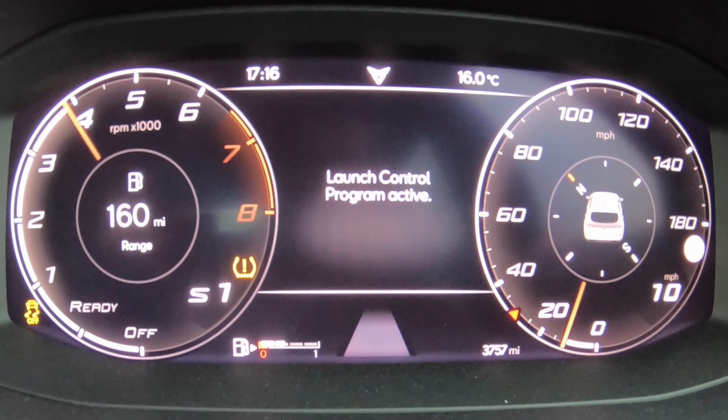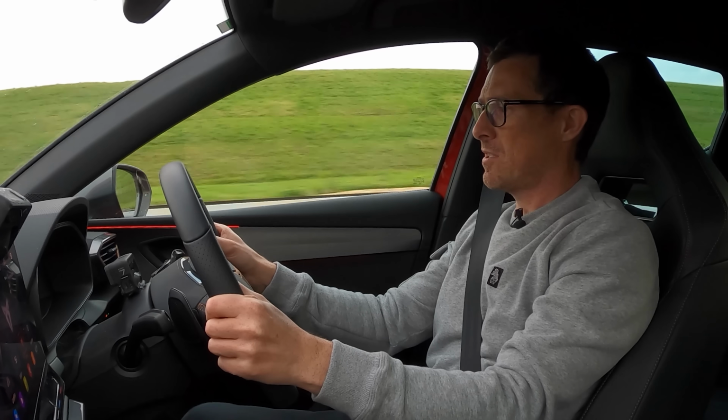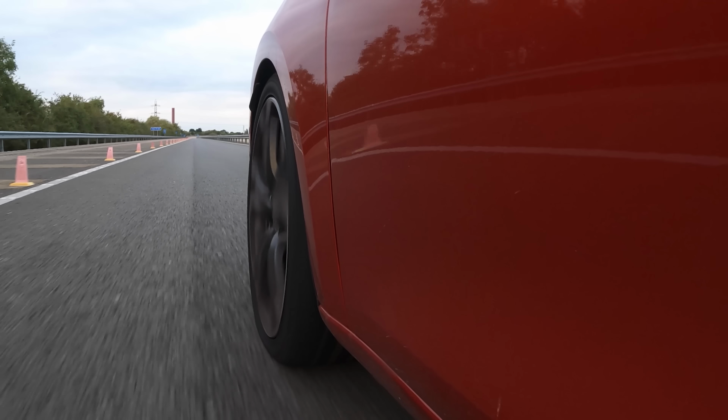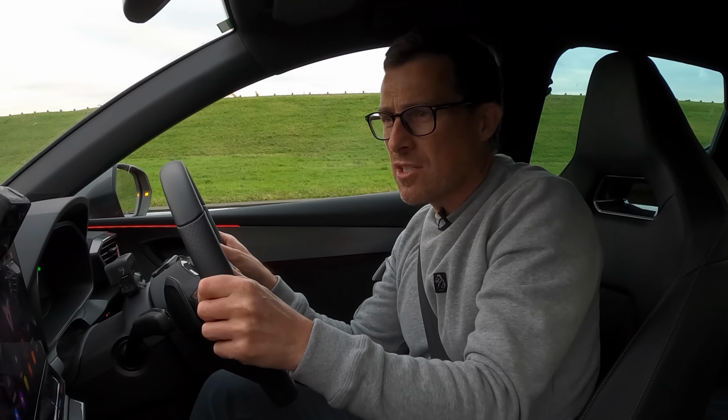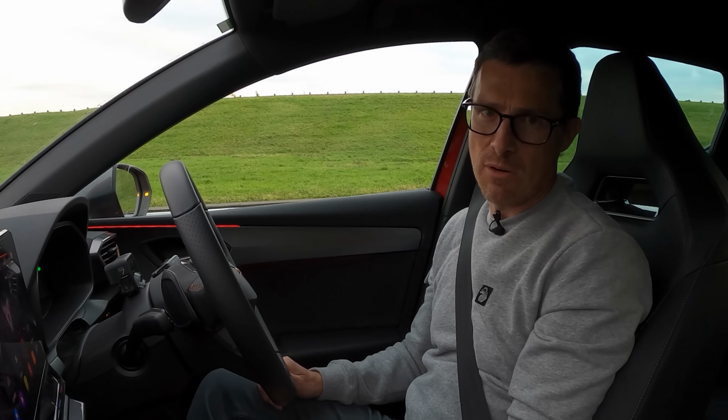Okay, brake test time. Right, let's do a full emergency stop now. Whoop. How long did it take to stop? 33 metres. Not great, but not terrible either.